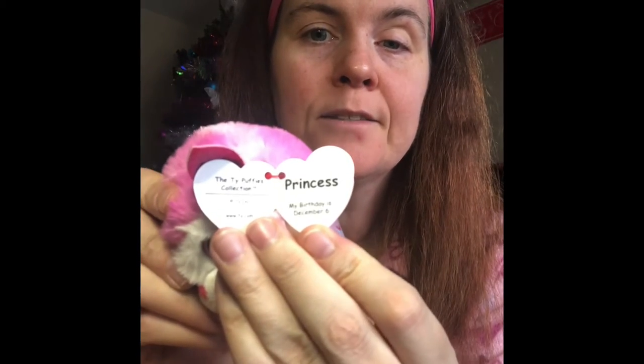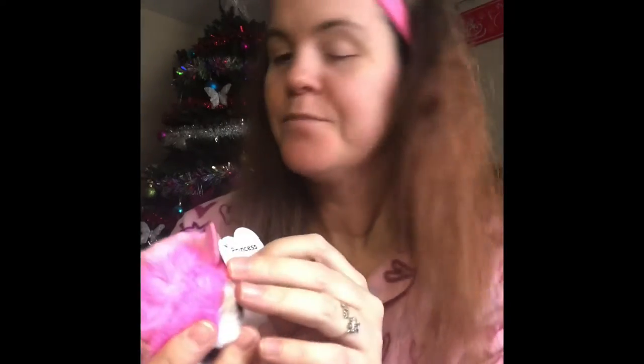Next is this little guy here. Isn't he so adorable? And it's just this little beanie baby. It is a she, not a he. Sorry. And her name is Princess. And of course, which is funny because my cat's name is Princess. Well, one of my cats. I have two cats. The other one's name is Peachy. They're Peaches, but we call her Peachy. And her birthday is December 6th. So yeah, she's so adorable.